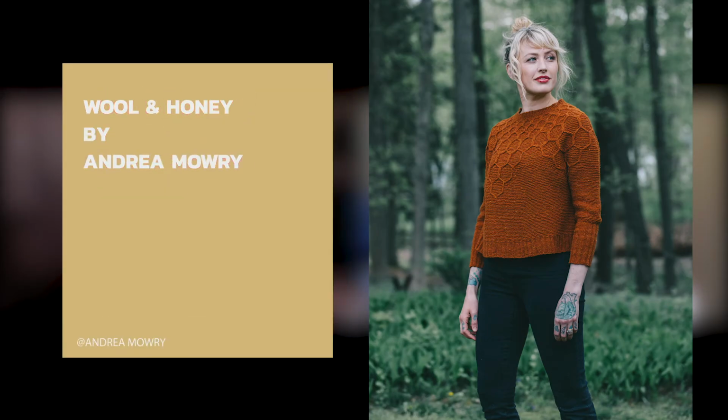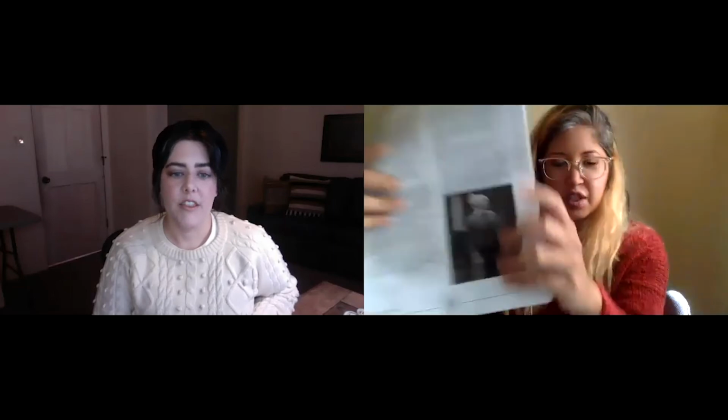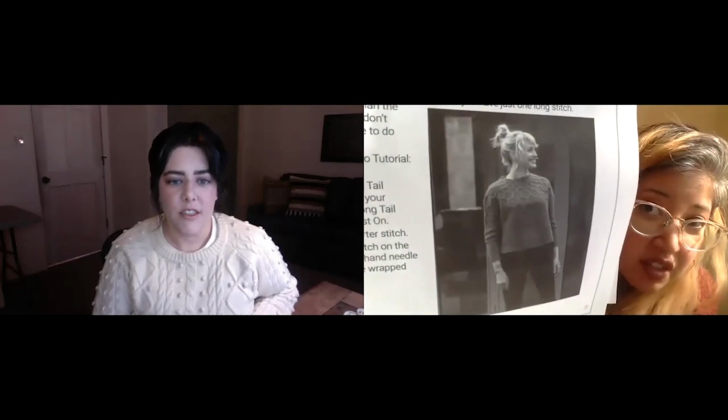So, is this worth talking about here? I like that color, it's gorgeous. Yeah. And it's all taken. So I am attempting to do the Wool and Honey sweater by Andrea Mowry. And that's the honeycomb one? Yes. Okay. I actually have a printout this time. I printed this out so that I could take it with me to try to do this on the camping trip, and there was no time. So this is it.